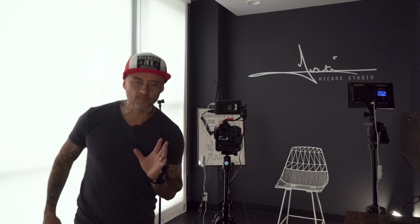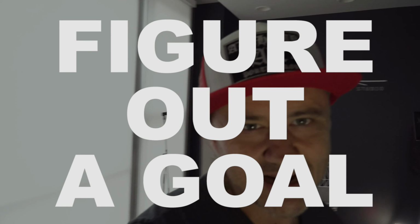So tip number two is all about figuring out a goal, if you will. You need to figure out a direction you're gonna head. What do you want your hair to end up like? And the reason that this is important is because, again, tip number one and this tip are gonna help you figure out exactly what to do with your hair.